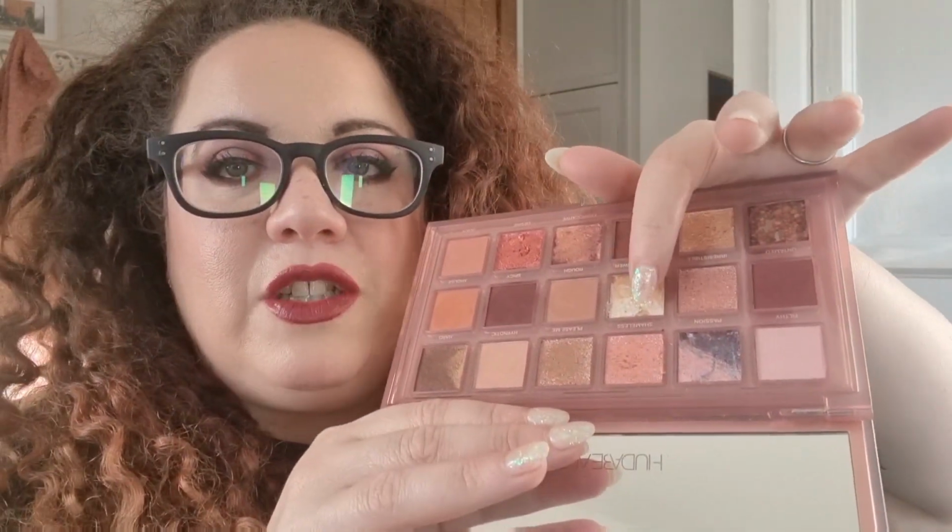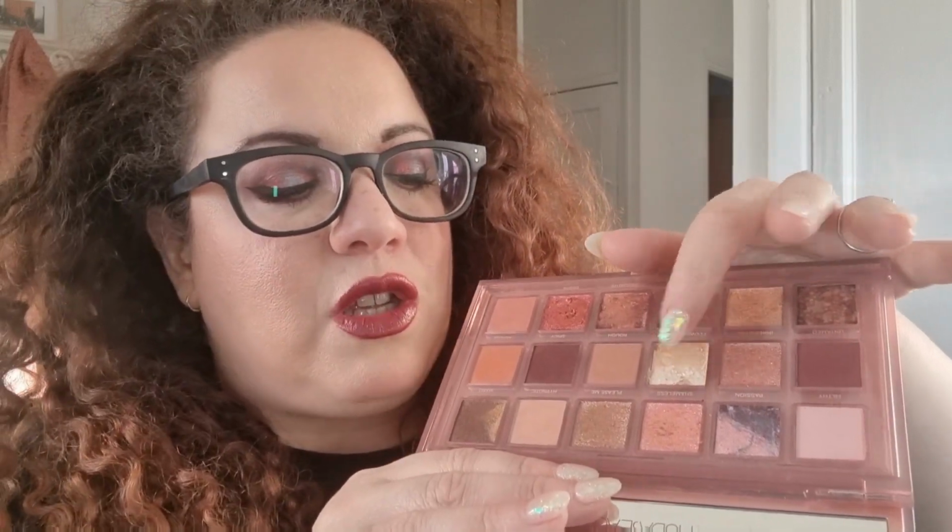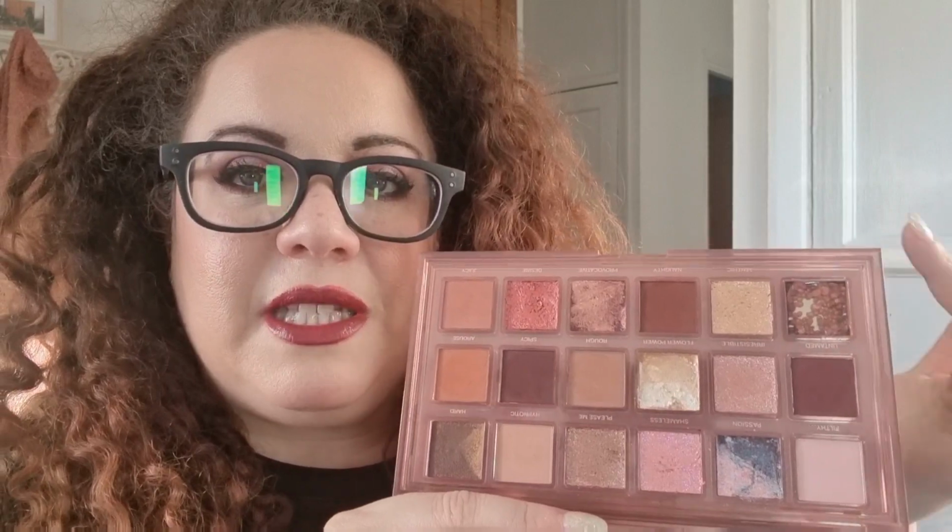I loved that I could use the white bit here, and you've got the gold as well mixed together, but you can also use each shade individually. Clever, love that. With a small brush, obviously. I would like to try some of these others. Let me know if there is anything else that you would suggest. But my final thoughts, my first impressions, this is a 10 out of 10. And I absolutely adore this palette.